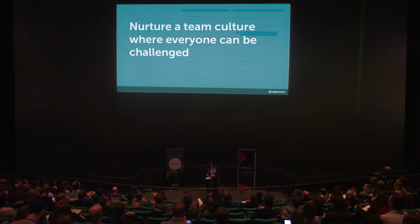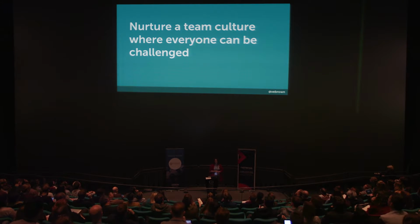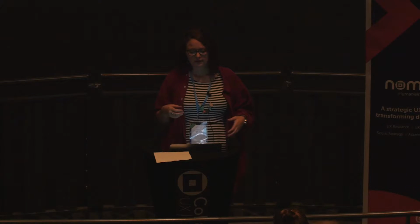Next step. Nurture a team culture where everyone can be challenged. So if we are building this team where there's a level of mutual respect amongst the individuals, they've started to understand the different skills that everyone offers, we've got rid of some of those job title boundaries and just understood what we can all do within that team.